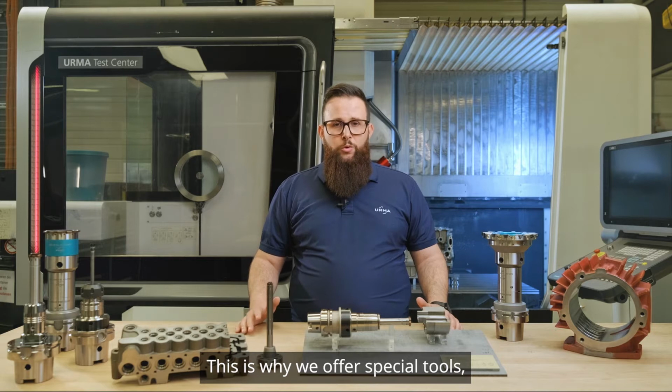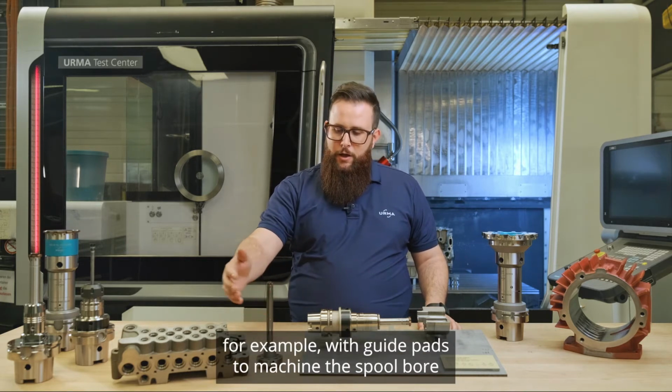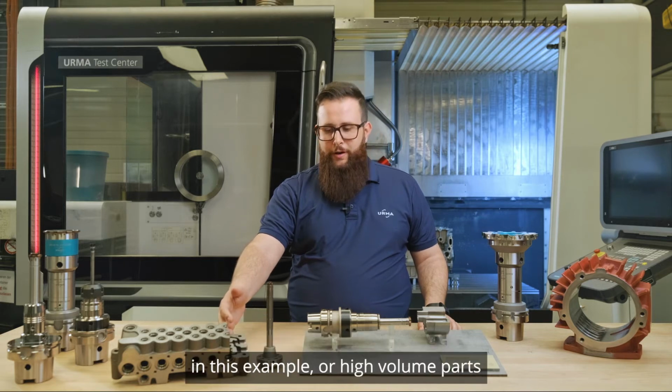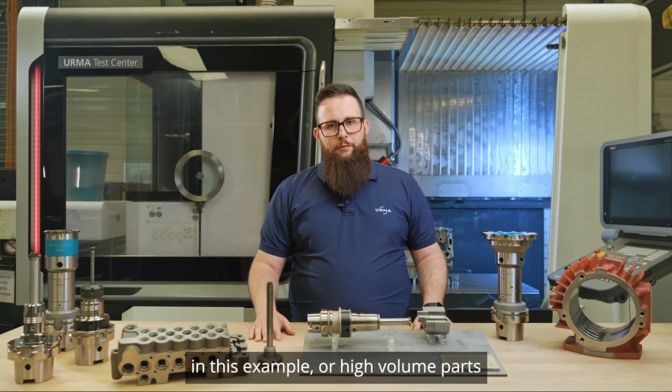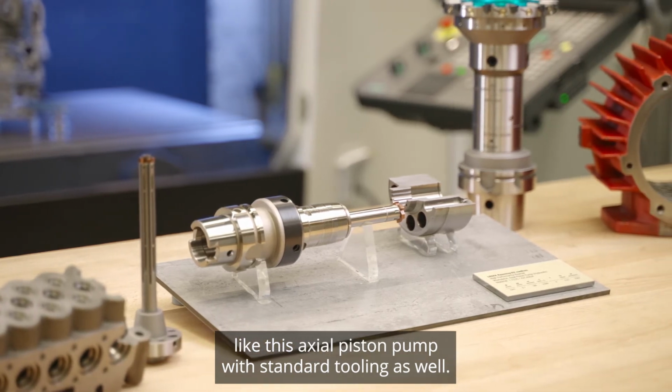I'm Director Sales Tools here at Urma, and we understand very well the challenges in the hydraulic industry. We know that productivity and precision is key in the hydraulic industry. This is why we offer special tools, for example, with guide pads to machine the spool bore in this example, or high volume parts like this axial piston pump with standard tooling as well.